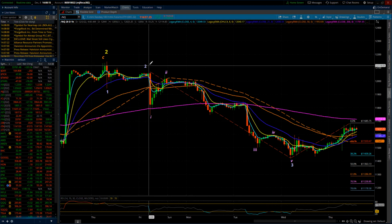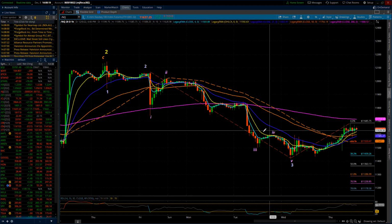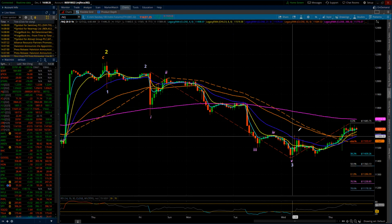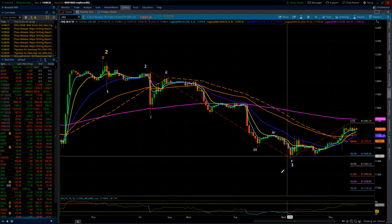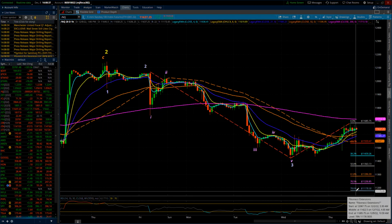You get a 1 and a 2. Then we got a 1. Wave 2 corrected 1. Wave 3. Wave 4 corrected 3, not by much. And then we had a 5th wave. And then the entire sequence, because of that, is also corrected in a little bit larger ABC. In this case, we label it 4. So that's the breakdown. That's the inside story. This is what we're looking for.